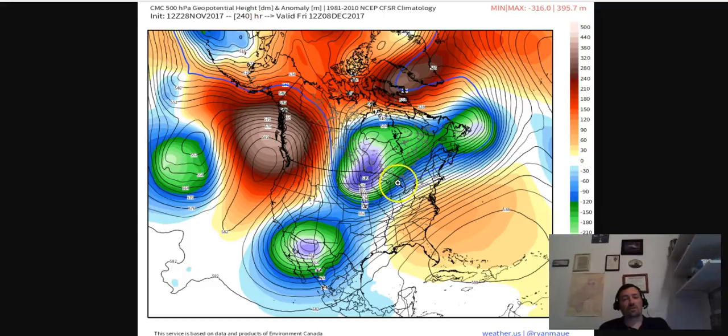And even the Canadian is starting to see this. The Canadian only goes out to December the 8th, which is the same time frame as these, but the Canadian's a little slower on this. There you can see that trough digging down too. So the idea is there. The timing is different in each of the models, just a little bit, but anywhere from about the 7th to the 11th is the time frame that you really want to watch out for.